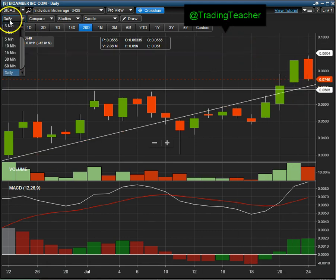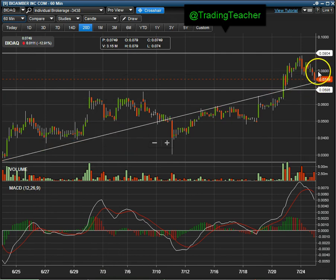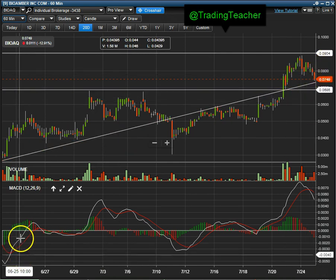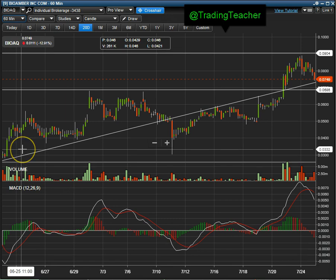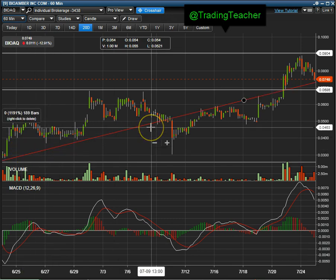Let me zoom in on the hourly first. Let's see what this picture looks like. You see it's at support level. We want to see if it can bounce off this support level here. It does look like it's at support level. We'll see what happens moving forward. I am not sure if it can hold here.